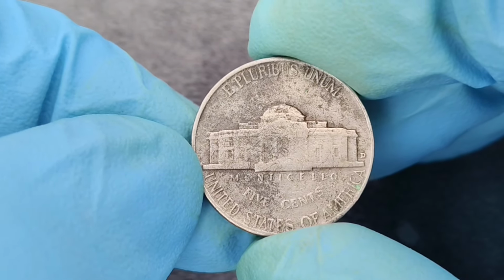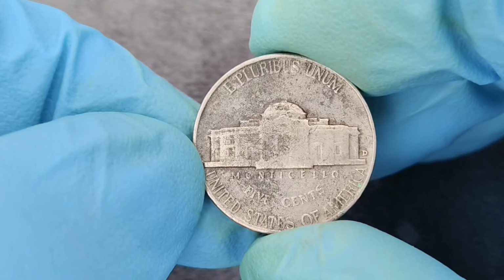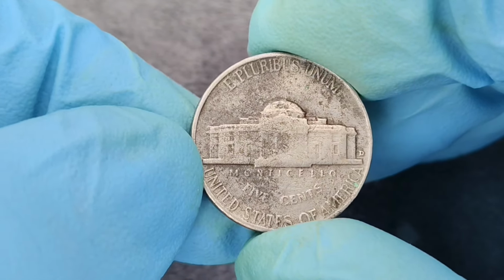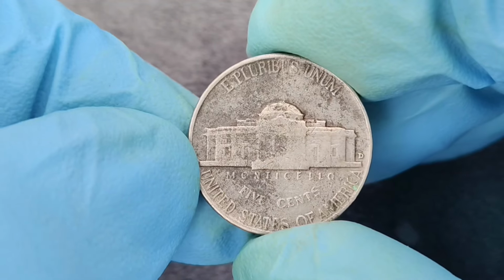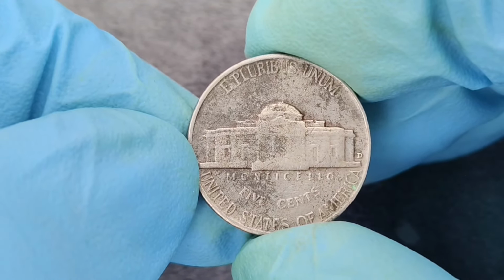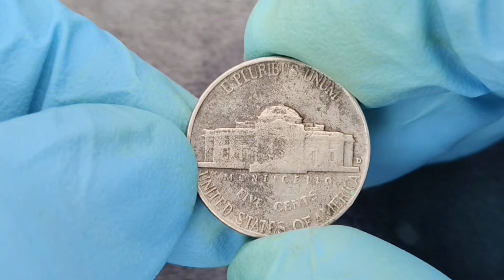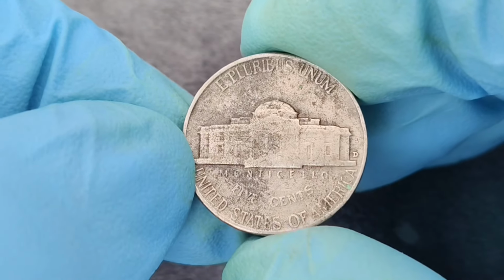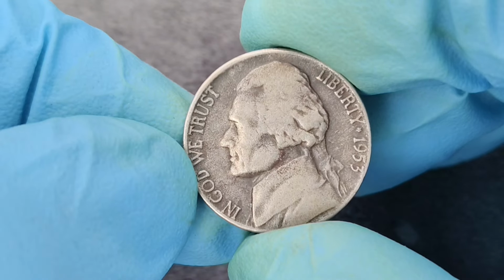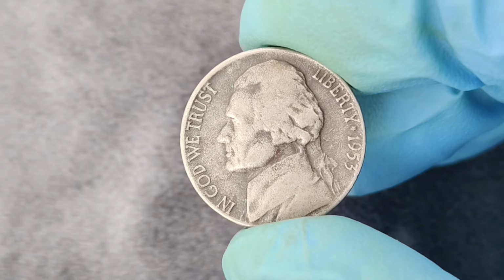So what makes this coin truly unique is the black color shade condition. This rare discoloration is often caused by environmental factors, exposure to sulfur, moisture, or certain chemicals over time. The black toning gives the coin a striking, almost eerie appearance that collectors and numismatists love. Though it's not an error in the minting process, this black tone adds to the rarity and desirability of the coin.